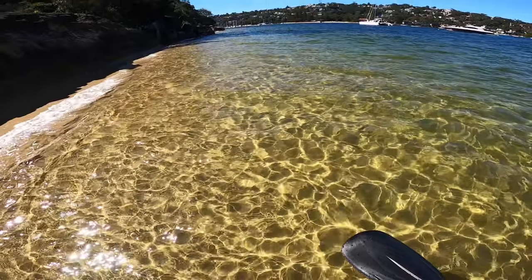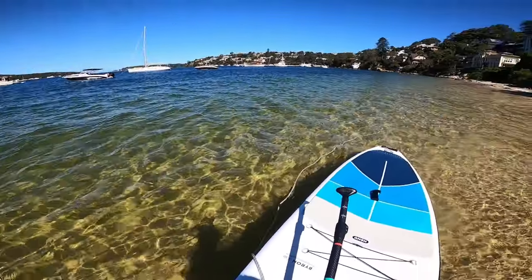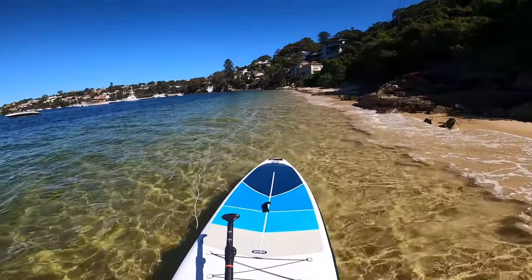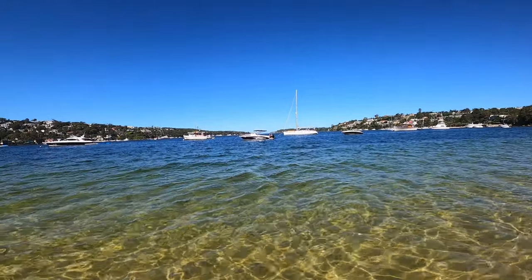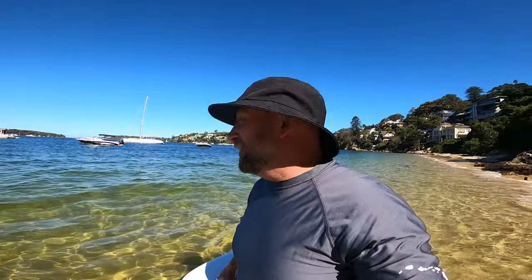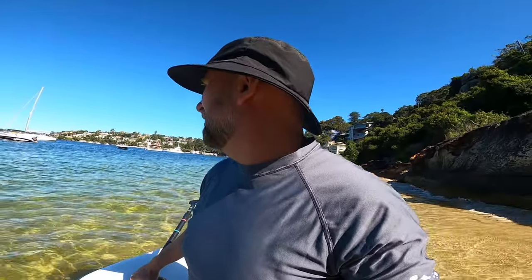It is beautiful here though, look at that. That water is absolutely lovely. I have a feeling that Mrs. Throttle is sitting out on that boat drinking champagne, laughing her head off at me. Anyway, I'm having fun and I'm not injured yet.